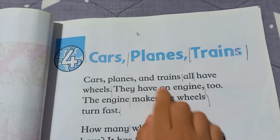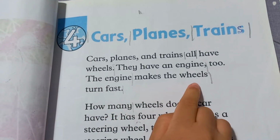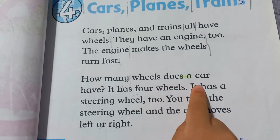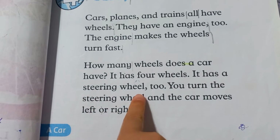Cars, planes, and trains all have wheels. They have an engine too. The engine makes the wheels turn fast. How many wheels does a car have? It has four wheels. It has a steering wheel too.